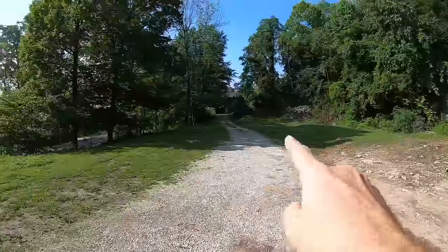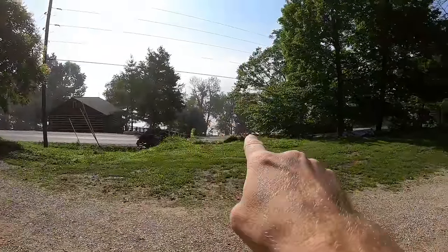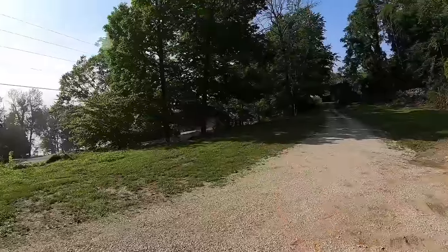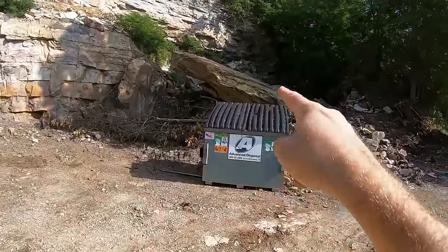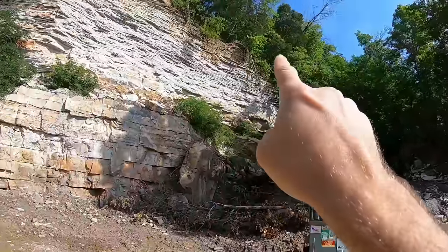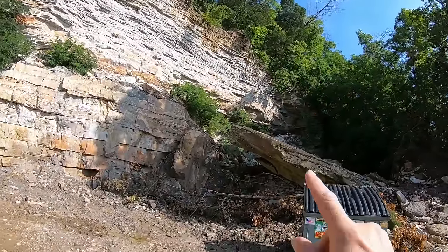All right, so this is a rental cabin along the Ohio River. There's the Ohio River, you can kind of see it through the trees here. Kind of foggy this morning. He owns several cabins along the river here. So one crazy thing, this rock here used to be an overhang up there. And it fell last year, maybe a year and a half ago.